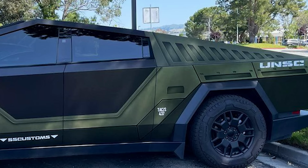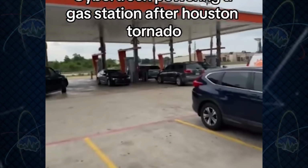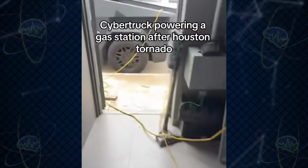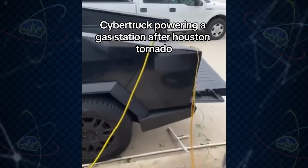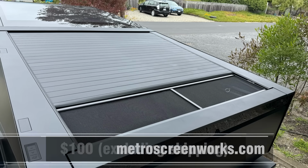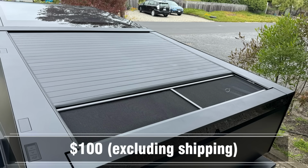That's really, really cool. And this gas station in Houston lost power after a tornado hit, and guess what's powering it? It's a Cybertruck. You guessed it. Yep. Puchanix on Cybertruck Owners Club made this custom screen from metroscreenworks.com. According to him, it was $100, not including shipping.